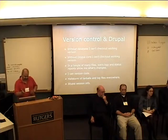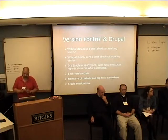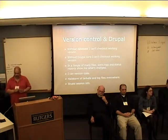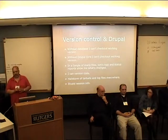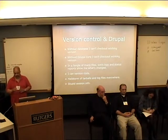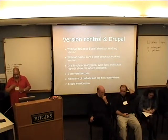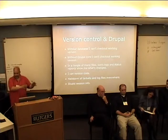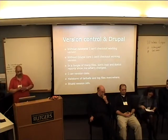Okay, and Drupal also saves all kinds of state information, session information. Under most circumstances, that's in the database. So if you're not messing with the database, you don't care. So it's less of a Subversion issue. When you're cloning, you're always sorry. I'm always sorry because I failed to truncate the right tables, and I brought all this session information, which has nothing to do with my current installation.